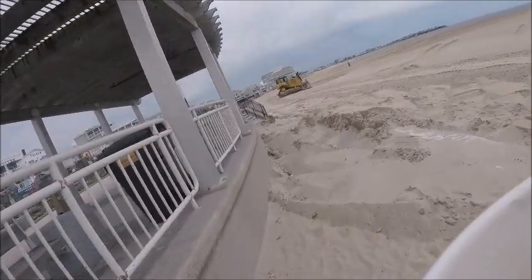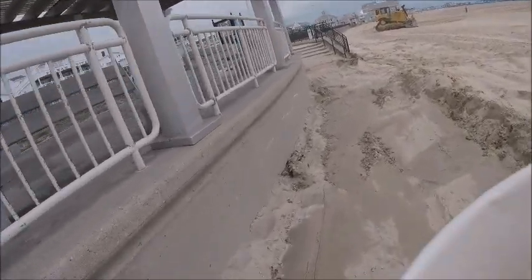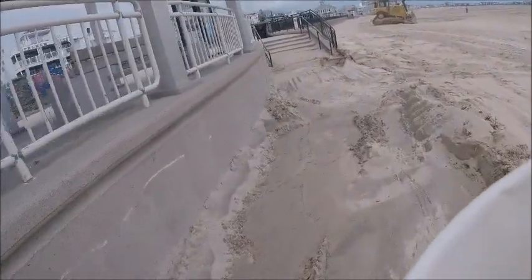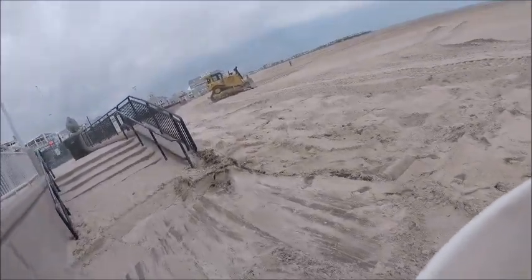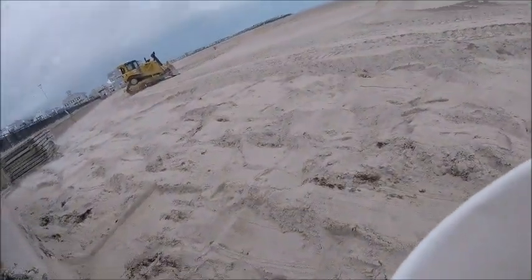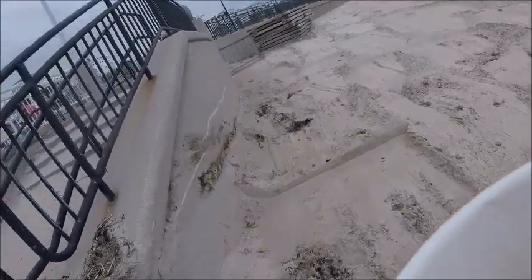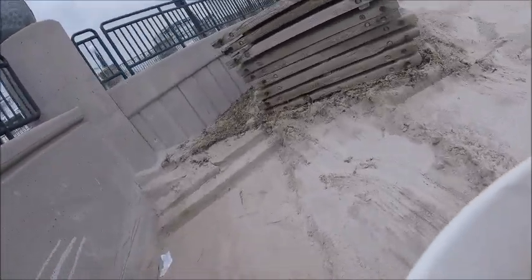Nice. Ooh, that's nice. That's a nice little dozer there. Looks good. Ooh, nice drop here. You got down low. Sweet. Whoa. All right, let's get ready to roll here.